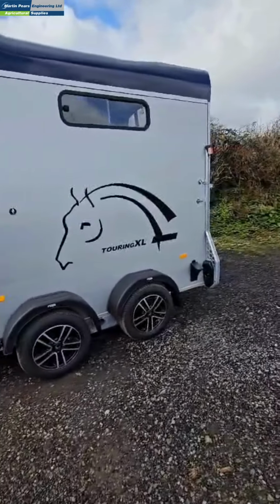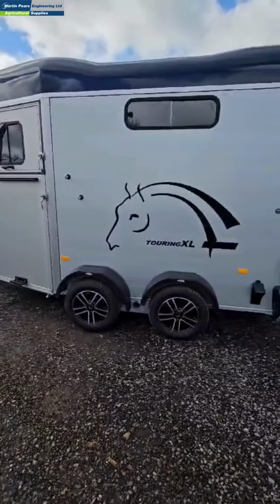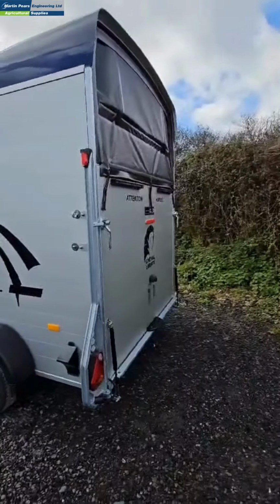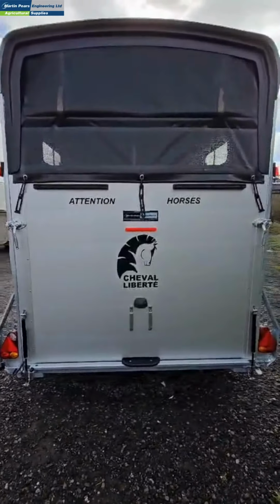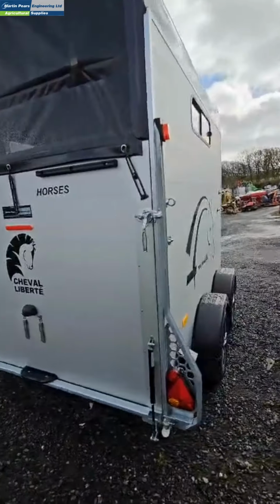This particular trailer has been slightly specced for the customer as well, with an additional tie ring on the back corner here, along with number plate brackets for a square number plate fitted. This trailer has the pull down on the back, which is rubberized and stops the rain from blowing in.